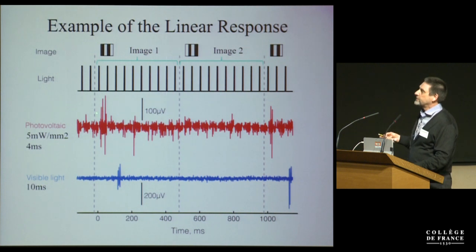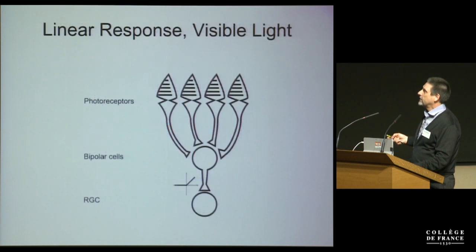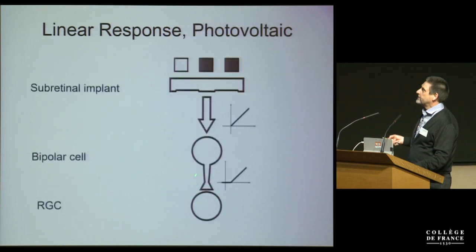What is also interesting is that we see two types of responses. One we call linear response. It basically occurs once in a cycle, so every second image causes a response, the same for prosthetic and normal vision. This corresponds, for example, for ON cells, to an increase in light. When you increase the light, it goes through one bipolar cell to the ganglion cell and it will respond. If you decrease it, it will not respond. And that's a linear response. We see the same with prosthetic vision.